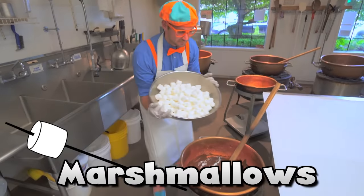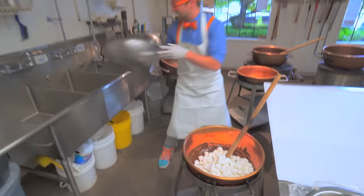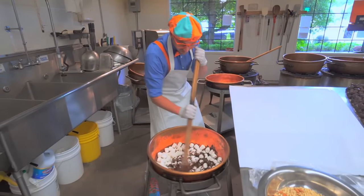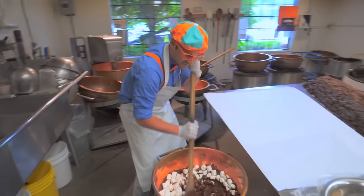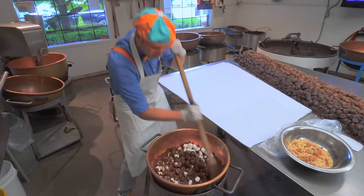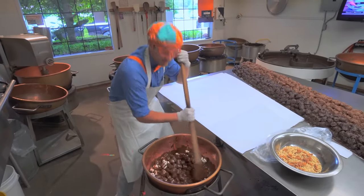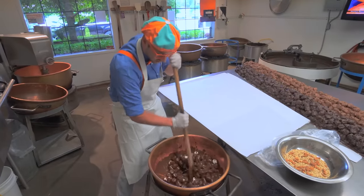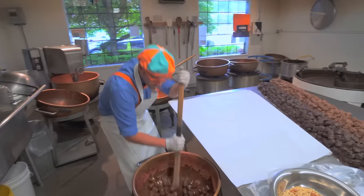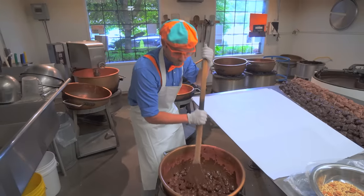Let's put the marshmallows in first. And we mix them all up together. Whoa, okay, here we go. Whoa, look. Yep. You have to mix the chocolate and the marshmallows really good together. So then you see no white, you only see chocolate. We're almost there. All right, looks pretty well mixed.